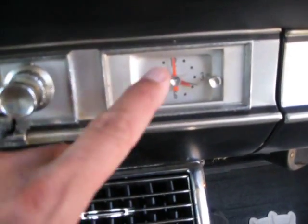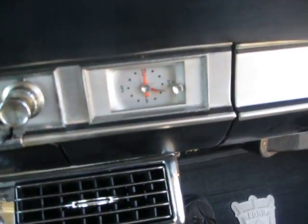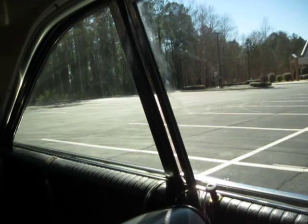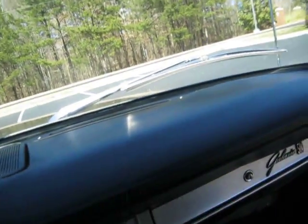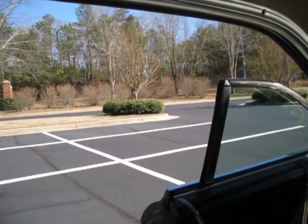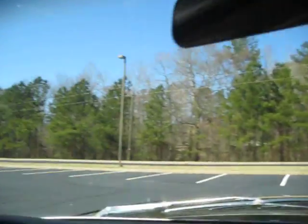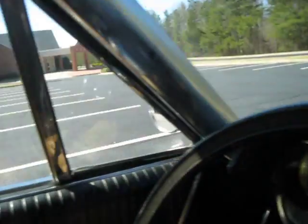The clock does not work either. So, and I've never seen one working. So we just put it on 5 o'clock because we figure it's 5 o'clock somewhere. The rear window on the driver's side is a little weak and doesn't want to move very quickly, but it does work. And the rear window on that side is working as well. You know, they're older, and I like to roll these windows up and give them a little help because I don't like to wear down the motors.